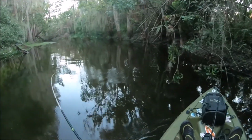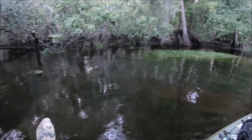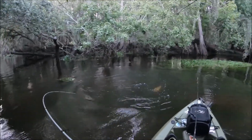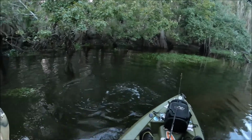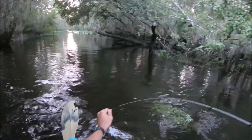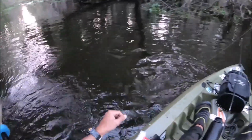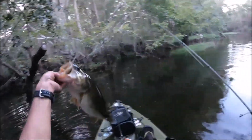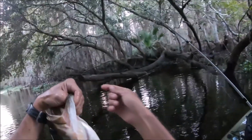Oh yeah, that's a nice one. That's a nice one. Oh yeah, that's a nice one. These don't break off. Oh yeah, baby, look at that. That's just what I'm talking about. The bass I saw earlier was bigger than this one too.